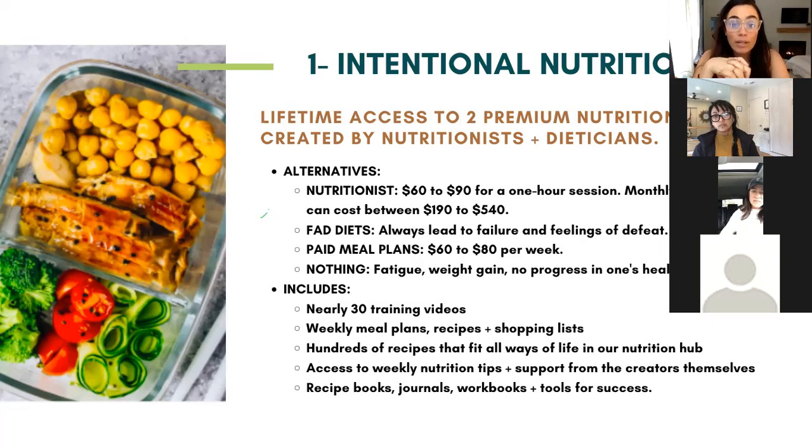Paid meal plans. People are going out there and paying $60 to $80 per week for a paid meal plan. We have those in Body. That's a huge reason why I recommend that people keep their Body subscription, even if they're not using the live workouts. Say they're doing job 1 and they're sticking to it and they're loving it. That's fine. Use the nutrition, use the meal plans on Body.